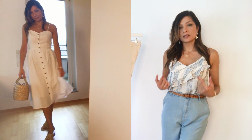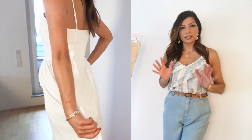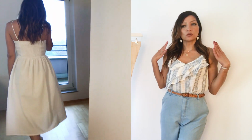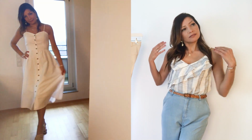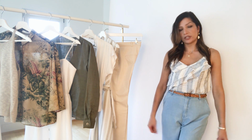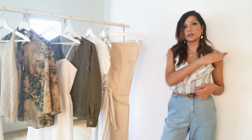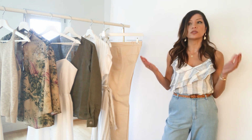Same with this dress, the focus is on the small waist, the thighs disappear under the wide skirt, and also pay attention to the straps. These kinds of delicate spaghetti straps make the shoulders look wider, and if the shoulders look wider, then the hips and thighs look smaller in relation to that. You get the same effect if you wear a neckline that is horizontal. So for instance, a boat neckline that will also make your shoulders look wider.